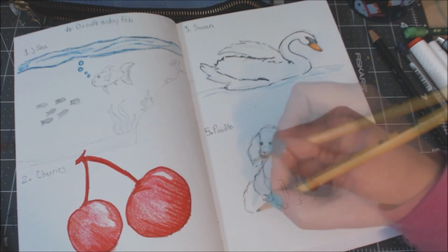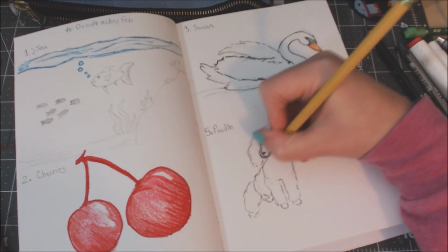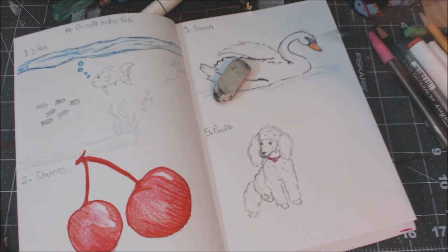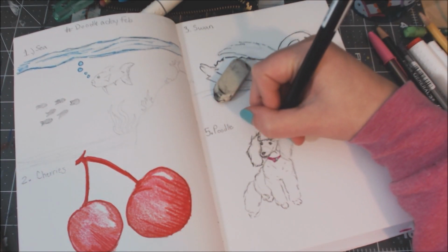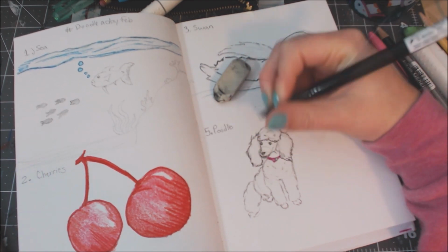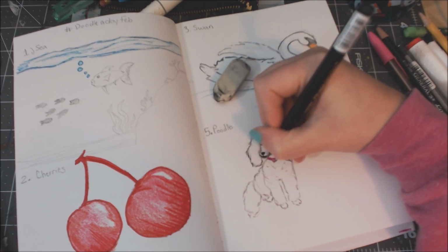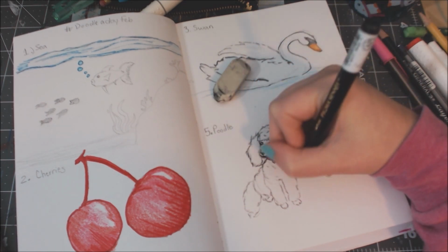Here is where I'm doing some of the prompts from February's Doodle a Day. And that's Ellolovey again that posts these prompts for you. Definitely want to give credit. And for these, this month I am not holding myself to doing every single day. I'm just kind of either picking my favorites or being like, you know what, I haven't drawn in a while, I should do a doodle today.